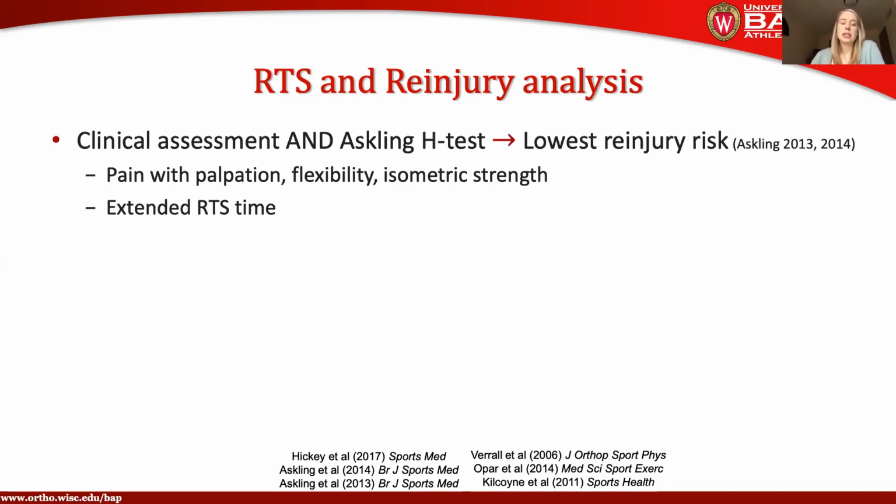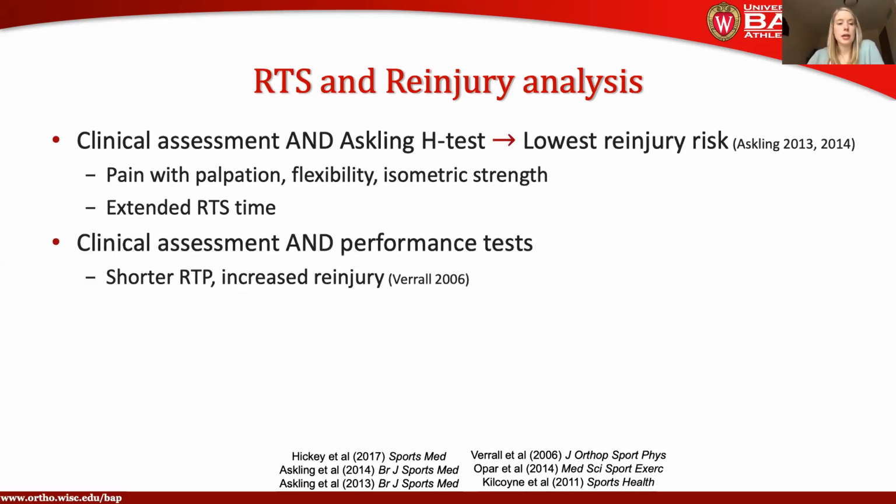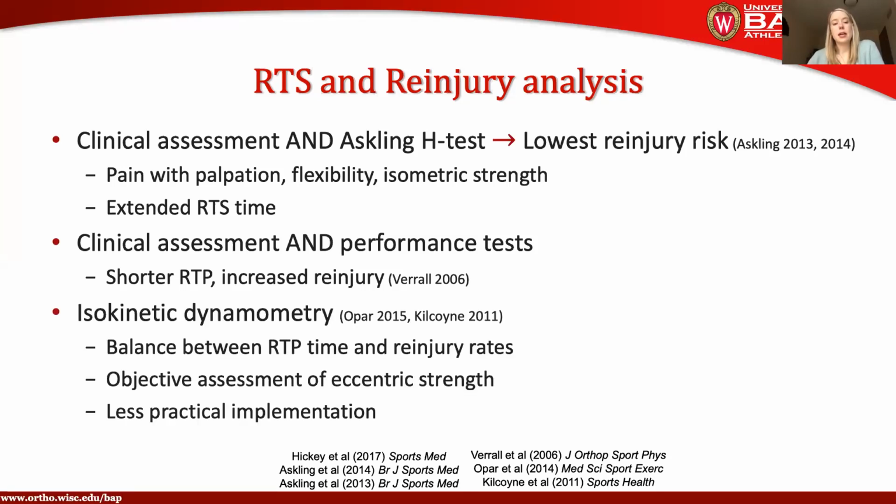And this becomes a decision that you have to make with your athlete, your coaches. Is that risk worth it? Another study that resulted in increased re-injury used clinical assessment and performance tests specifically. And then kind of the in-between, or what one of these review articles recommended as a moderate approach, would be to rely on that isokinetic dynamometry. Does that provide you a little bit of clinical assessment, a little bit of objective strength assessment? And is that maybe a better balance then between that return to play, return to sport, and re-injury rates?